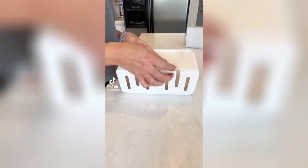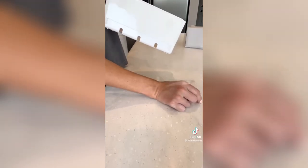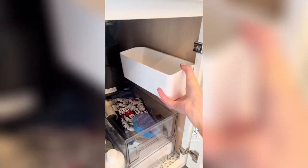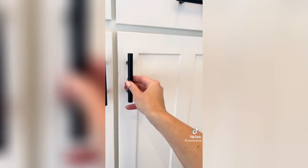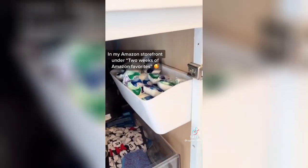This clear storage container has a sticky back that slides right on and off. Then I took off the plastic cover and you can stick it to any surface. I stuck it to the inside of the cupboard underneath my sink so that I could add all of my dishwasher soap to it. This really helped me organize underneath my kitchen sink, and now they are so easy to grab.